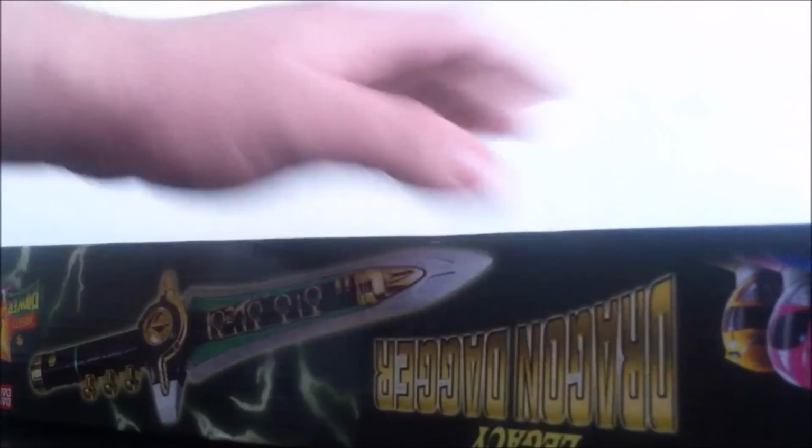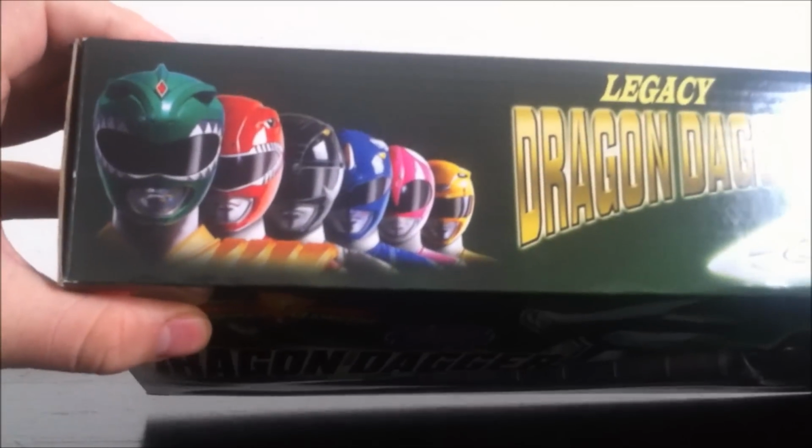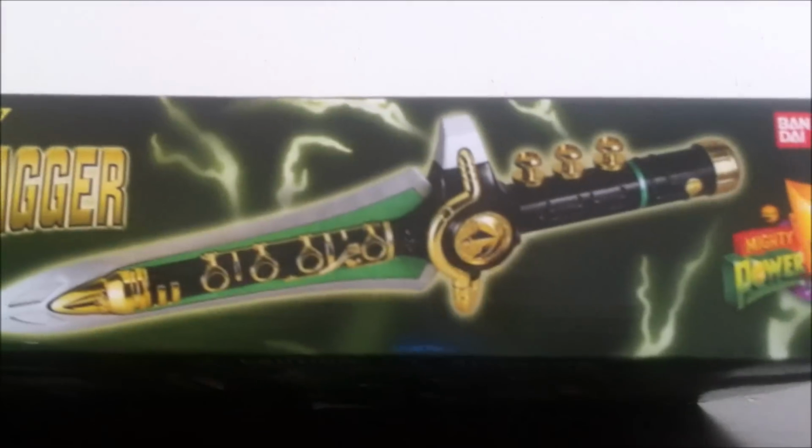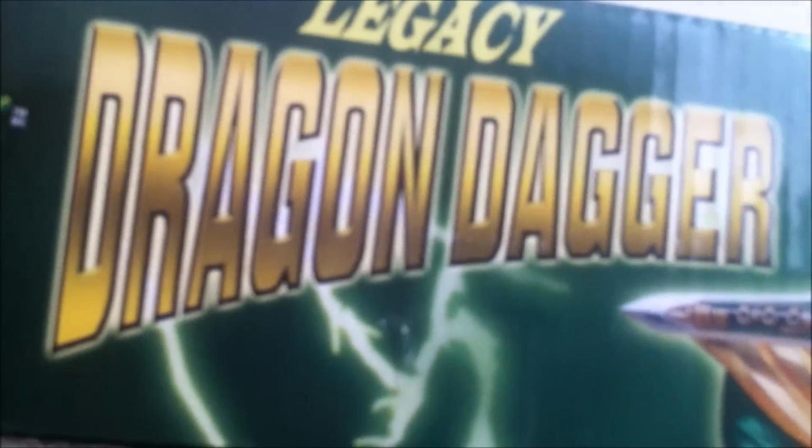Turn it around here, you got some nice CG pictures. Like right here, you got a CG shot of the green, red, black, blue, pink, and yellow. This Legacy Dragon Dagger. Picture of the Legacy Dragon Dagger and the logo there. And then you got some more Green Ranger shots. Legacy Dragon Dagger. And then the logo again. And then the same on the other side.